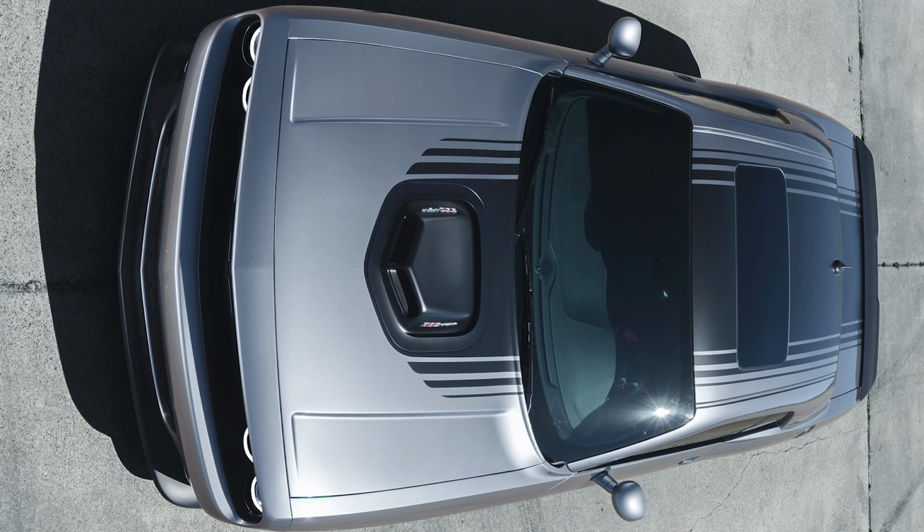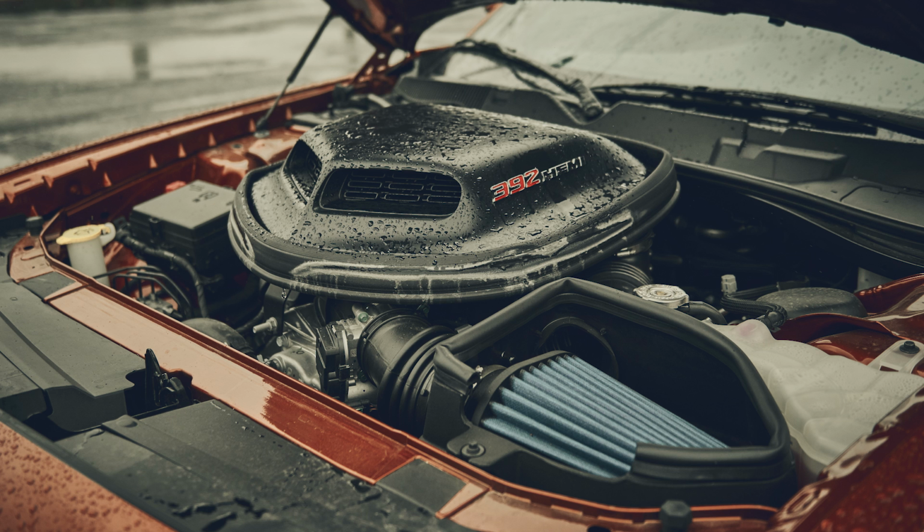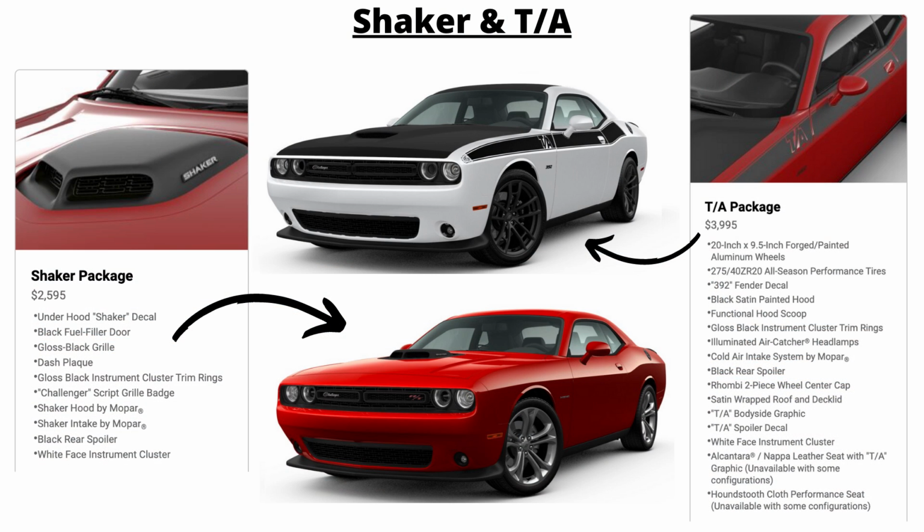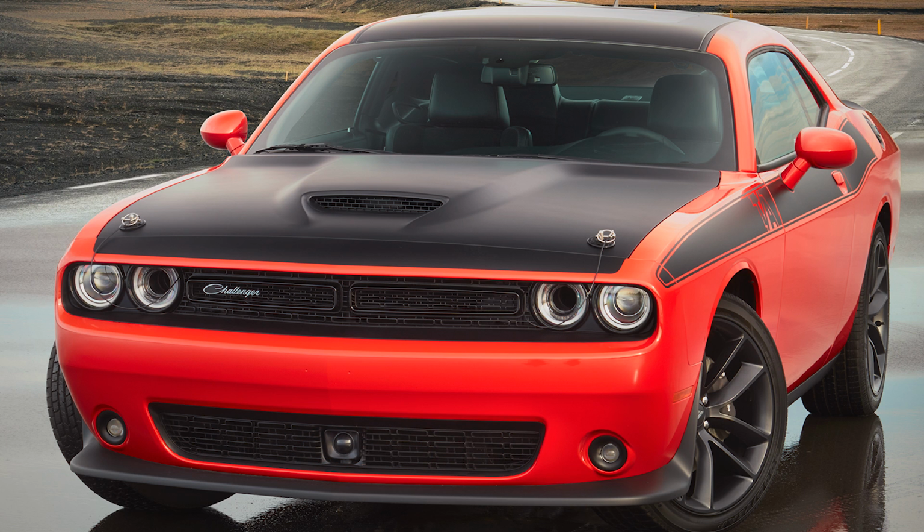The Shaker package can be had on the RT and Scat Pack models, and includes the legendary cold air grabbing Mopar Shaker hood, some decals and badges, a black fuel door, Shaker instrument panel badge, and more. This costs around $2,595.